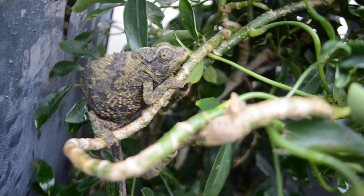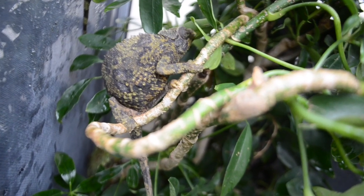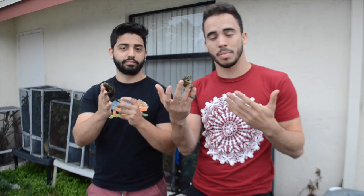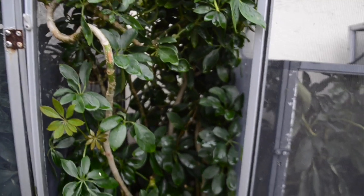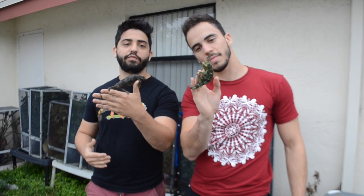Now, like any other chameleon, these guys are arboreal. That means you want to give them a bunch of branches, plants, and probably a screen cage for them to climb on. The screen cage is going to make it easier for them to climb on the sides. It's also going to provide a lot more airflow, which chameleons do tend to like a lot more. And it's just going to give them a perfect environment to live in. These guys make great beginner pet chameleons, mainly because they are very hardy. They're very easy to take care of.